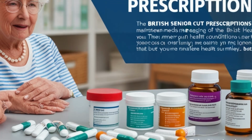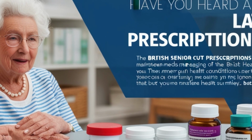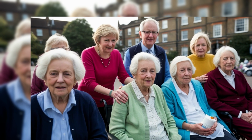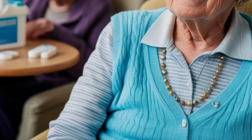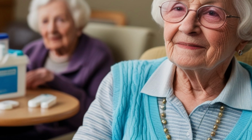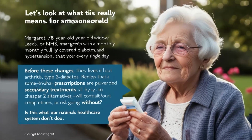In fact, many warn that cutting essential medications will actually increase overall NHS costs in the long term. Seniors without proper medications are more likely to suffer serious health crises, resulting in hospitalizations, emergency care, and costly interventions that could have been avoided with proper medication management.